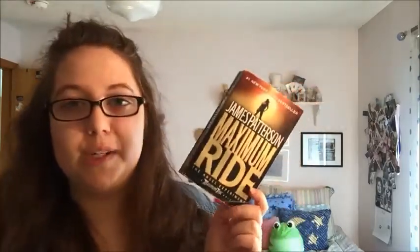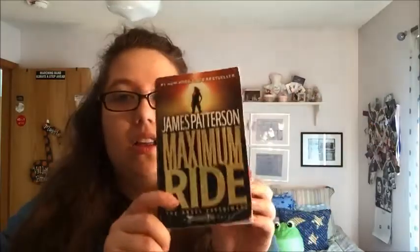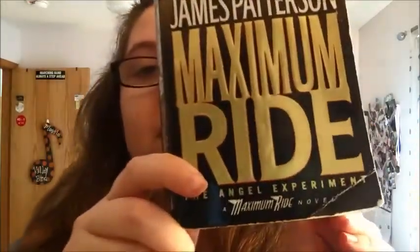But I have the Maximum Ride series by James Patterson. And I think this was one of the first books that I read that was proper young adult, not even young adult, middle grade fantasy that I really enjoyed, besides Harry Potter. And you can tell it's super well loved. And I lent all these books out to my friends. Tell me in the comments below. I bet all of you have read these books because if you were in middle school when these came out, everyone read them, even the boys, which was awesome.